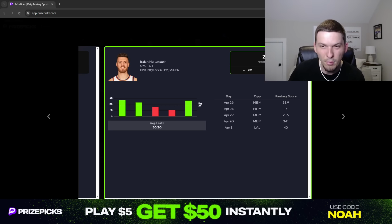They don't have great rim protection. Jokic is not the best shot blocker. He's definitely a guy that can make mistakes on the defensive end. So I do like the spot for Hartenstein.